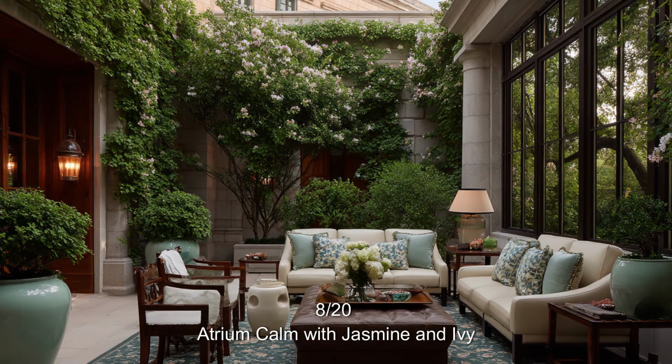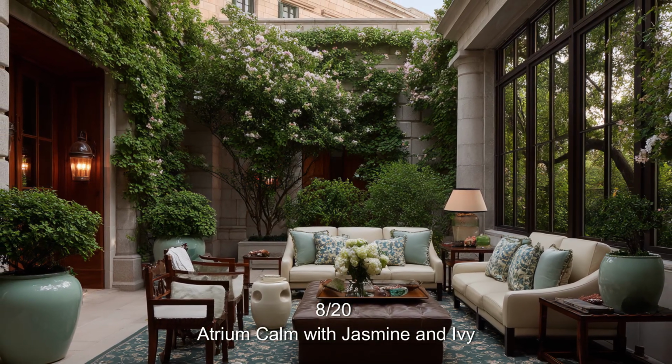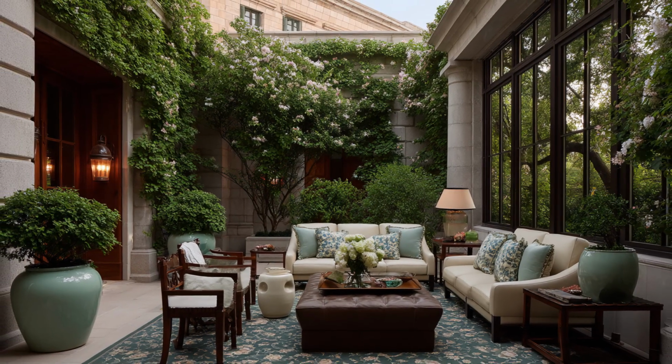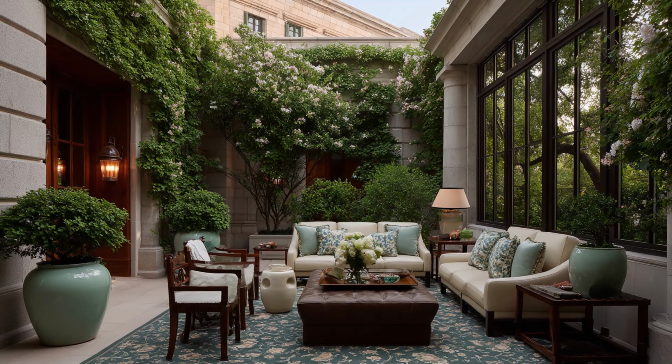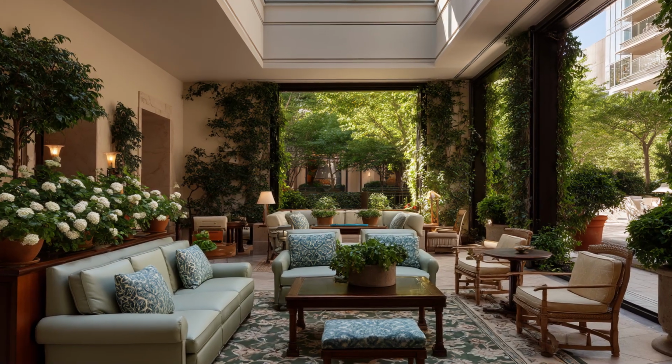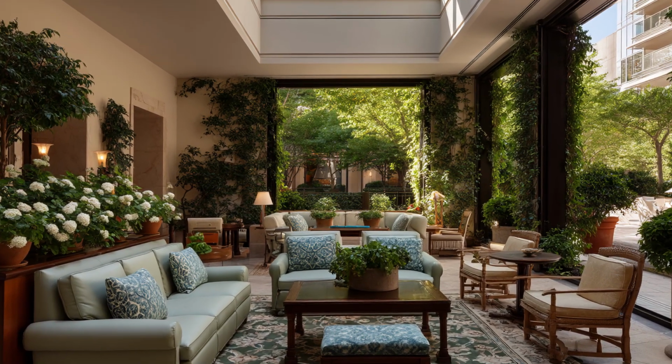A serene atrium is alive with climbing ivy and jasmine cascading through tall windows. Cream leather furniture rests among celadon textiles, jute rugs, and terracotta accents. The space feels alive yet calm, its composition rooted in artisanal beauty and the tranquility of nature.